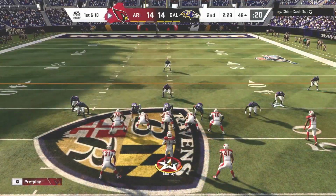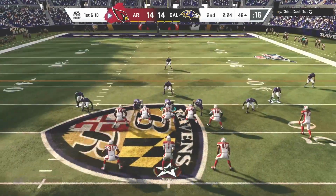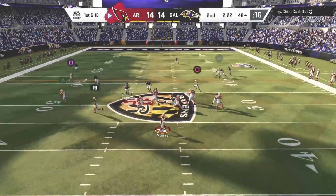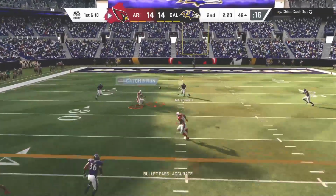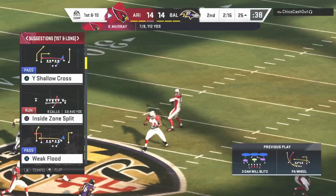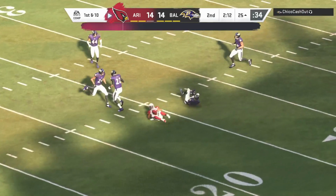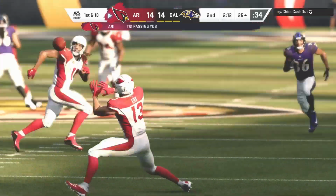So the line of scrimmage moves all the way across the 50 now as they come up 1st and 10. Murray now on first down. Open man is Kirk, complete. 23 yards, the final tally. It's a gain of 23 yards. First down, Cardinals.